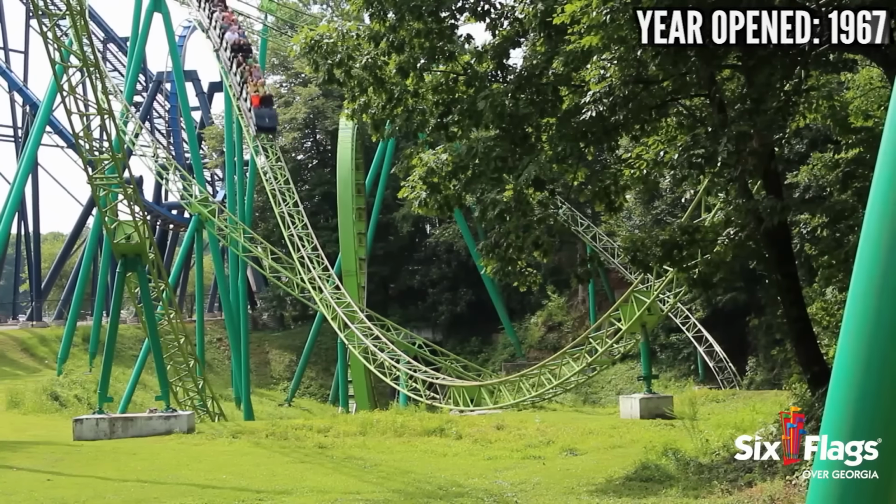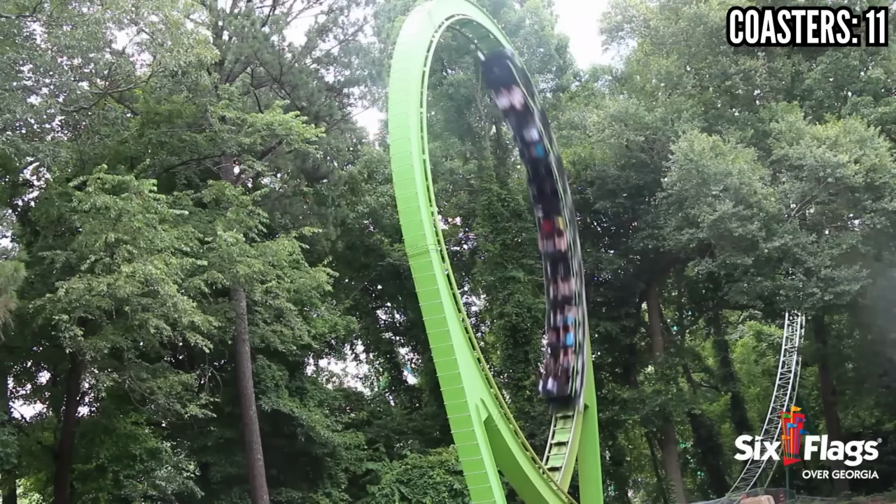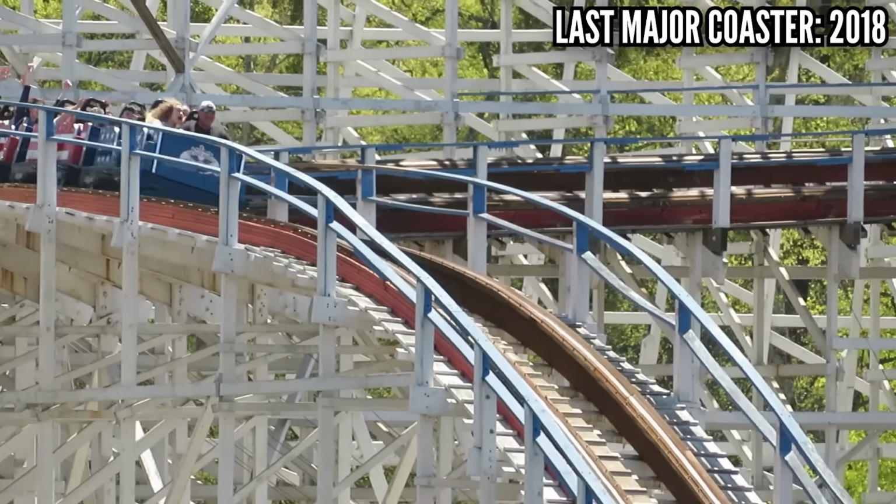Then you have the supporting coasters that you aren't going to find anywhere else. Sure, there's a Batman and a Superman, but you also have Mindbender, Blue Hawk, Daredevil Dive, and Great American Scream Machine. It may try to kill you, but it's still fun.